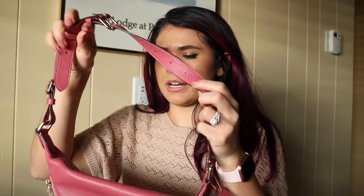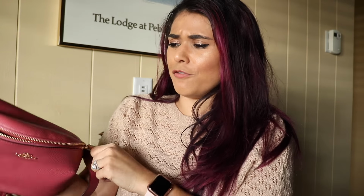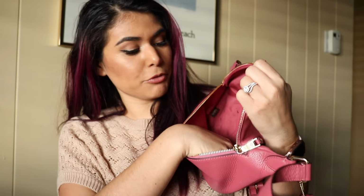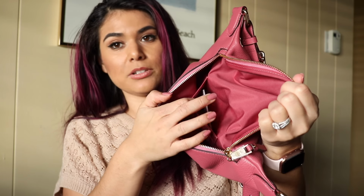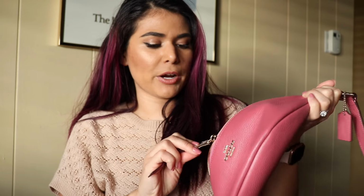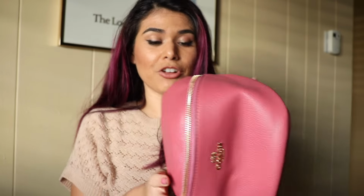It's this really pretty kind of berry shade, and you can obviously wear it crossbody, which is really fashionable, or I'm probably going to be wearing it like a fanny pack, because that's how I prefer to wear my waist bags. But this is a very, very roomy one. So that's the inside, a lot of room, and that's exactly what I needed. There's also a little slip pocket here. So this is going to be perfect for concerts specifically. I think I'd be wearing this a lot too, or just traveling in general. So that is my Coach birthday haul.